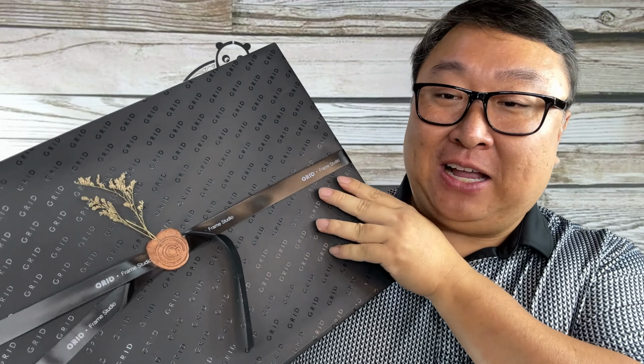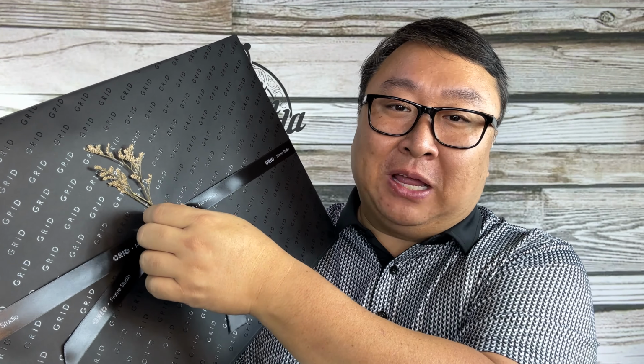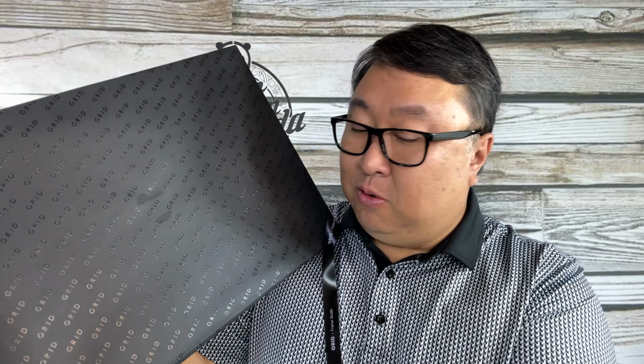This is from Grid, and they take some old tech and turn it into wall art. Now, I did not expect it to come packaged like this. It comes packaged like it's a gift. Frame Studio. Looks so nice, and a little bit of weed up there, which I'm going to smoke a little later. I thought I would just open this up for you, and then we will take a very close look at it.